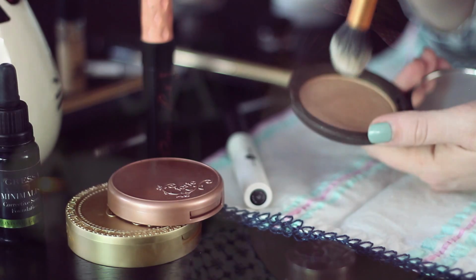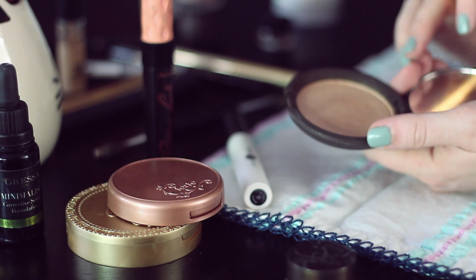For highlighter, I pulled out my Becca Shimmering Skin Perfector Pressed in the shade Opal. This is one I don't really use in the wintertime, but as soon as it starts to get warm outside, I love this little bit of a subtle gold shimmer. So I'm gonna use that on a Real Techniques contour brush and just lightly apply it to the top of my cheekbones.